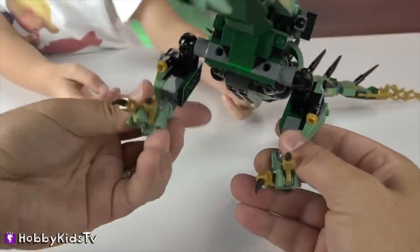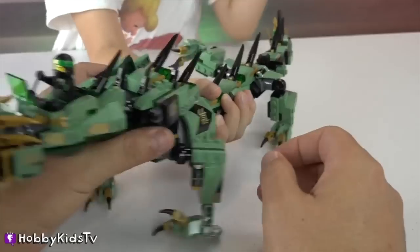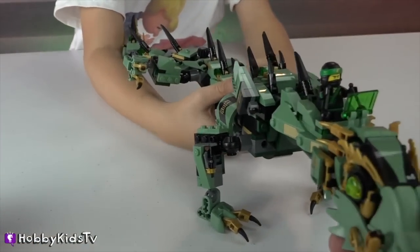Oh, looks like he's going to the bathroom. Let's see. It looks like he's going to the bathroom. So oh, he has his legs out, kind of like a dog. Yep, that's what dogs do. I've seen it. I've been there.